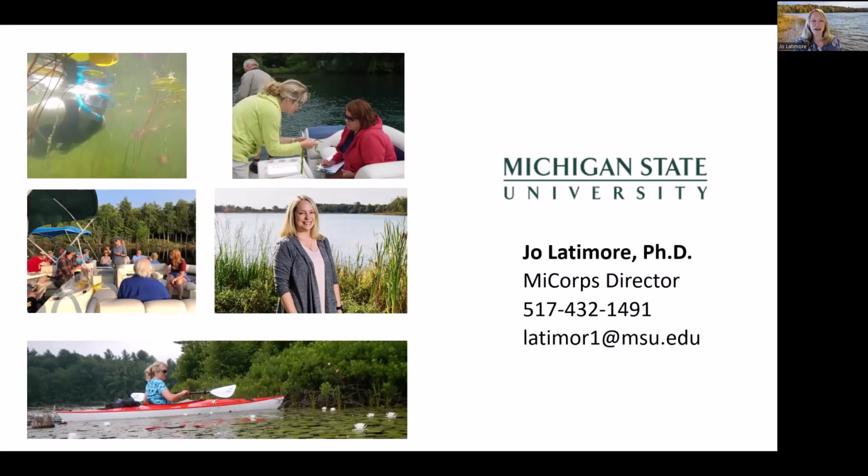I get the pleasure of working with volunteers on lakes and streams all over the state to gather some of the most high quality, most useful data we have about Michigan's surface waters. So this is something that I really enjoy doing every year. And again, I'm really happy to be here with you all today.